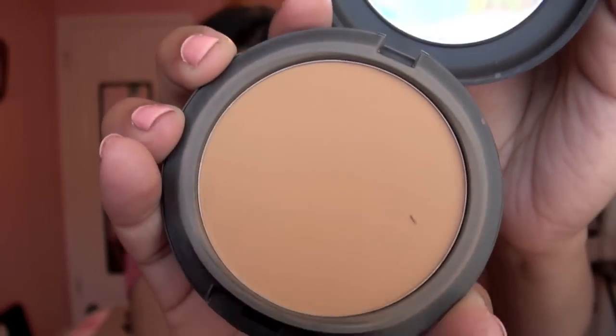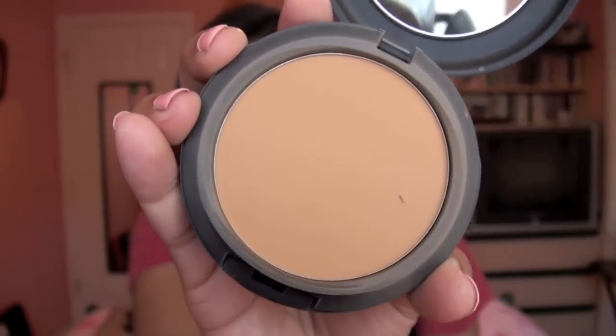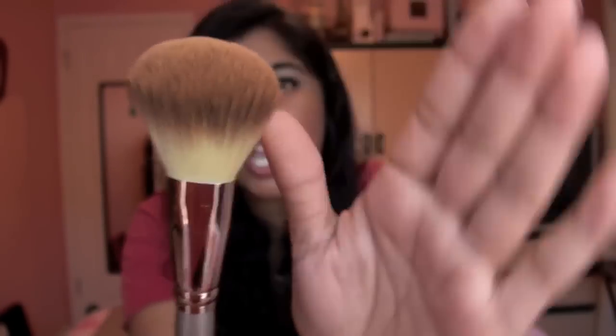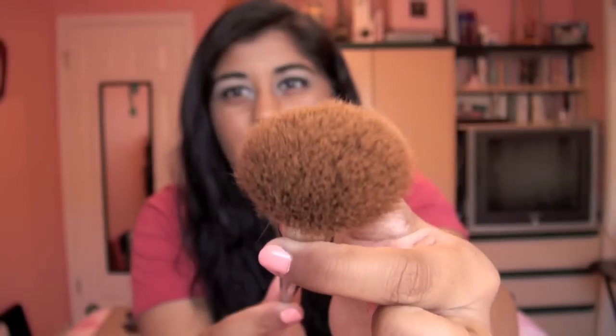I love this powder. It is a completely full coverage powder foundation, and I know I've mentioned this so many times in the past, and the reason I'm mentioning it again is because I found a new way to apply it that I love. Seriously guys, this is the best way to apply this powder. It is using the Sephora Airbrush Professional Platinum number 55 brush, which is a slightly fluffy, really soft brush.